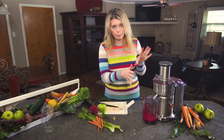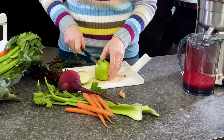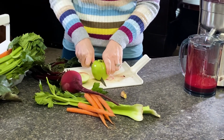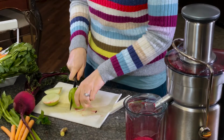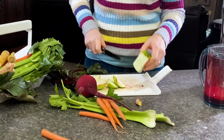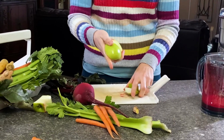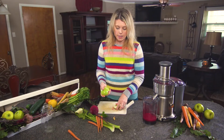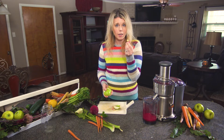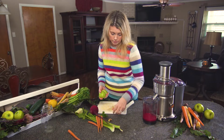So now we have our beets. Let's go ahead and add apple. You don't have to take the peel out. You definitely don't want to add the seeds, so we're gonna kind of core it and then add these apple bits in there. Then we're gonna toss in our celery, our carrots, and then we're gonna add a little bit of ginger just to give it those really, really healthy benefits from ginger that we always have talked about.